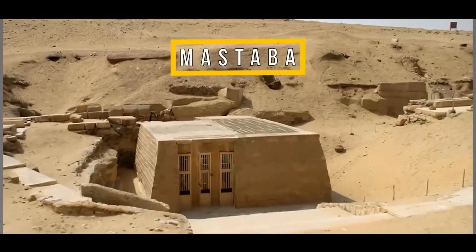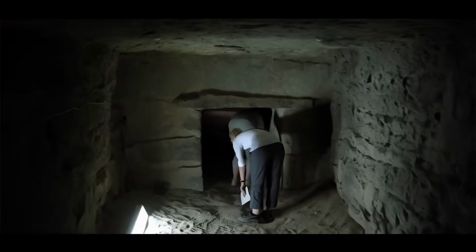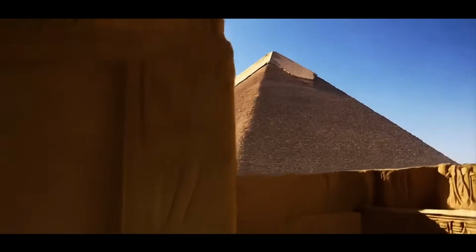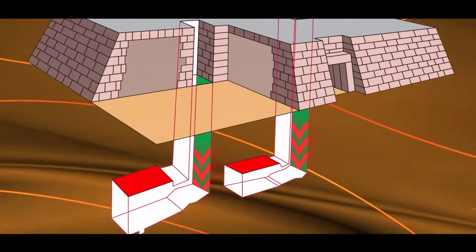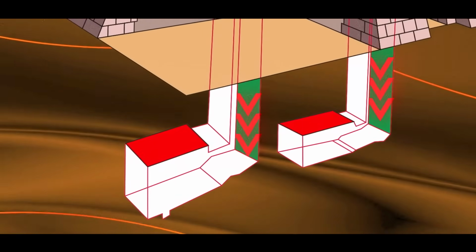They're called mastabas, rectangular, flat-roofed tombs built from limestone or mud brick, and they've been studied for decades. But from old movies, we know that these weren't simple graves. They have deep vertical shafts leading to underground burial chambers, where the past was sealed away for eternity.